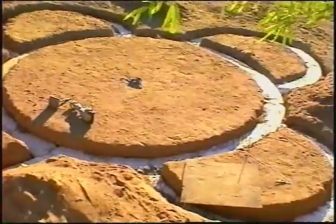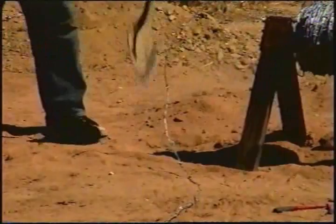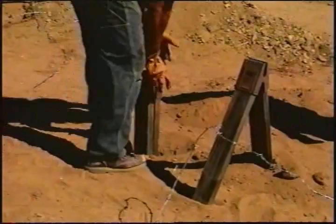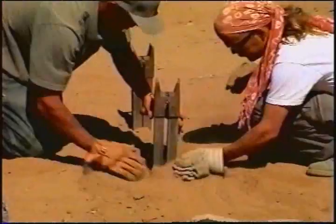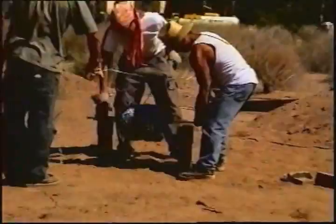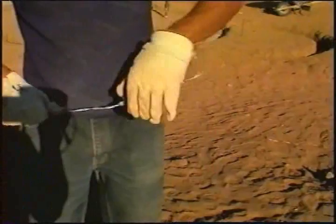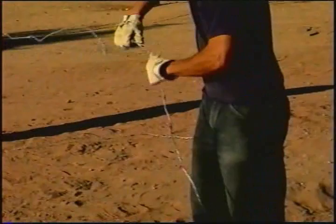Here we have a roll of standard four-point barbed wire, which has two wire strands and four points on the barbs. First, we secure the roll in place to open easily, which could be fixed like this, or mobile in the back of a wheelbarrow. Then we unroll it, straighten it up, and cut to fit the length of the bags. To handle the barbed wire, you must use gloves, and you have to straighten it up so when you cut it, it doesn't snap back at you.